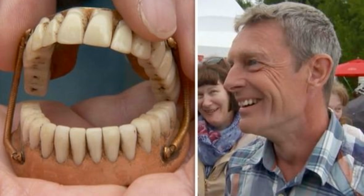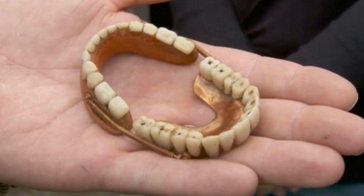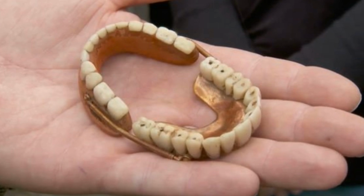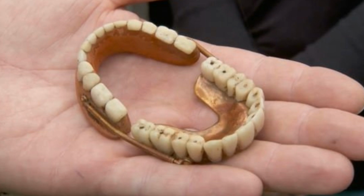The guest explained that his dad bought a box of junk at a car boot fair. He said he paid a few pounds and they were at the bottom of the box, adding, "We know that one plate is gold, the springs are gold, and the pins that hold the teeth in are gold." The expert said, "Now you'd be pretty wealthy if you had a set of teeth like this. Like you say, they are in gold, and the rare thing about them is that they are porcelain teeth."